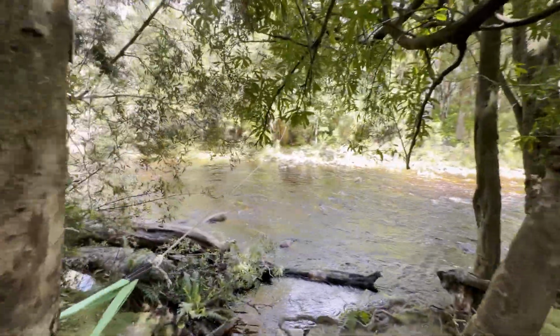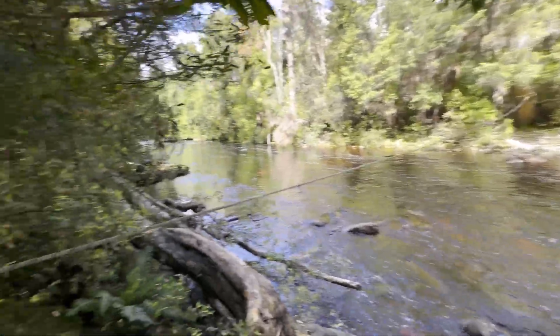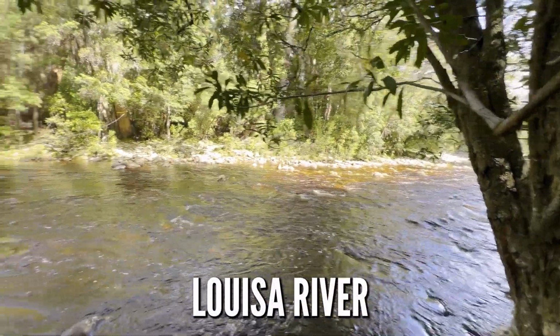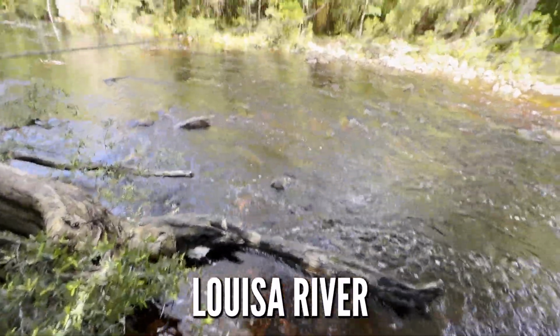Alrighty, this is by far the widest river crossing I've had so far. There's a rope to get me across. This is the Louisa River, I think. Let's do it. Shouldn't be too tough.